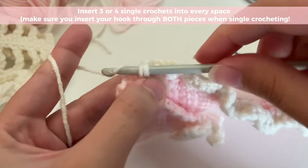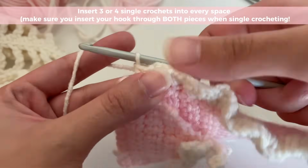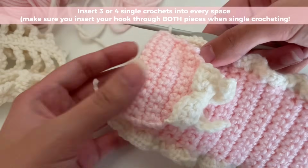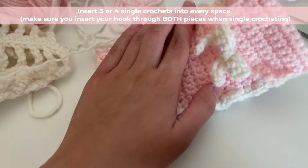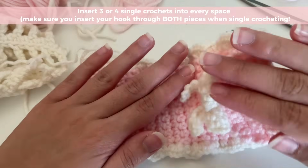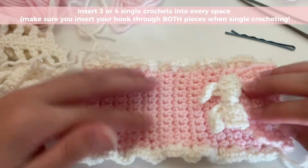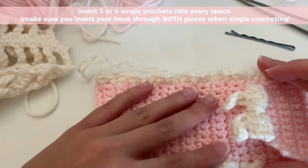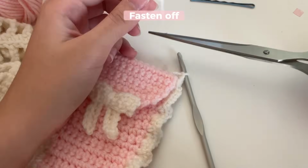Just going to do 1 single crochet rather than a ruffle, because remember over here we only chained 1 to attach our work. Now we're going to fasten this off, but I just want to show you how to stretch out your work. It's going to be really crumpled up like this. You're just going to lay it flat, pull from the sides, and then push your ruffles together.